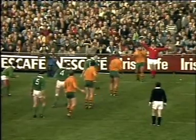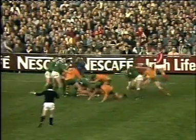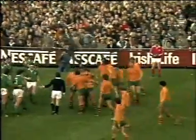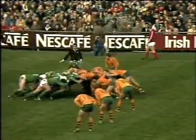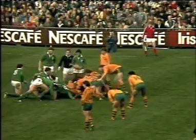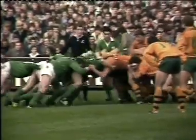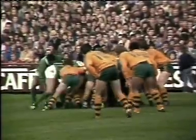Three-man line here from the Australians. Cutler. Lost it ahead. Australia certainly hasn't had its way in the line-out. They were expected to be pretty dominant in that area. But the Irish are great spoilers and great contesters. Jimmy McCoy on this side. He's down in the program as a civil servant. But he's a policeman up in Belfast.